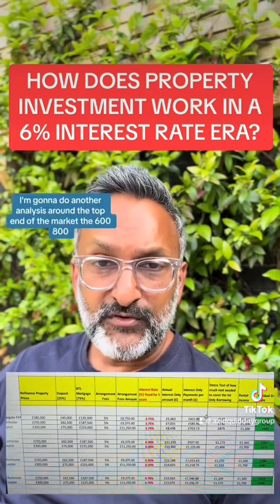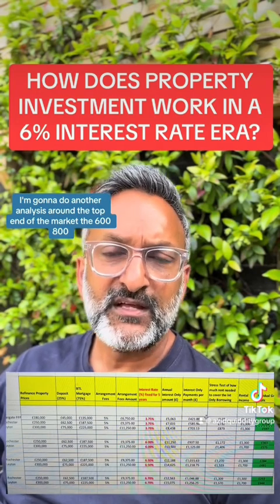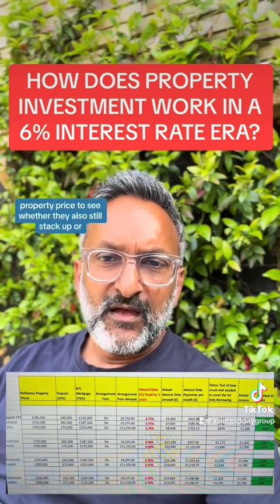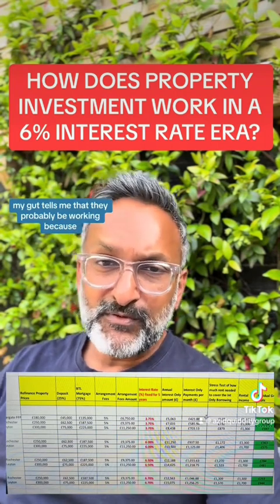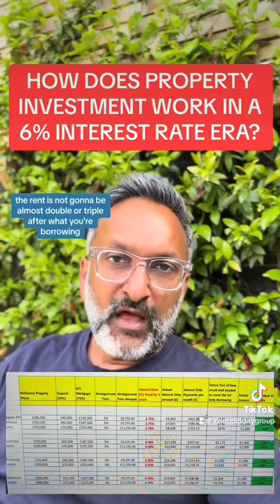Having said that, I'm going to do another analysis around the top end of the market, the 600, 800, £1 million worth of borrowing, and then I will post again on those more expensive property prices to see whether they also still stack up. My gut tells me that they probably won't, purely because the rent is not going to be almost double or triple what you're borrowing.